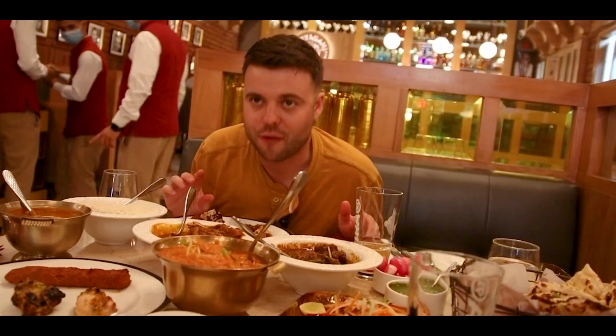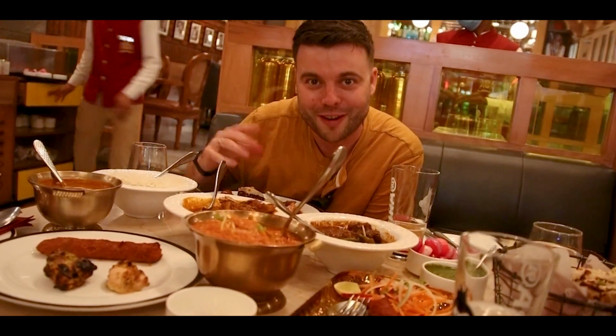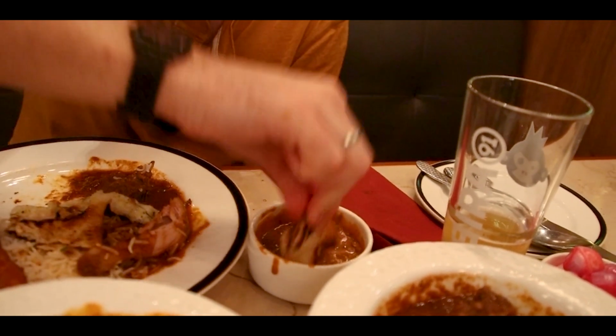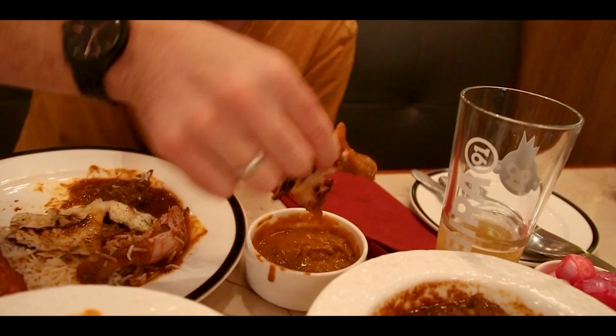That is to die for. It's like the original dal makhani. Like this is where dal makhani came from. With dal too, you can eat it like this, or you can just pour it right on your rice. It's up to you.